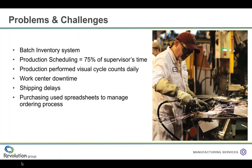This company was, prior to Plex, doing things almost all manual. So they did a batch inventory system, so on a daily basis, the production supervisors had to enter data into their system to deplete and relieve inventory at the end of the shifts and things like that. Production scheduling was a problem because inventory levels were inaccurate. And so the production supervisors spent an inordinate amount of time massaging the schedule, seeing what can run, what inventory I have available, things like that. Also, as a part of that, they performed cycle counts on a daily basis to confirm their inventory levels, which took a lot of time, a lot of resources.